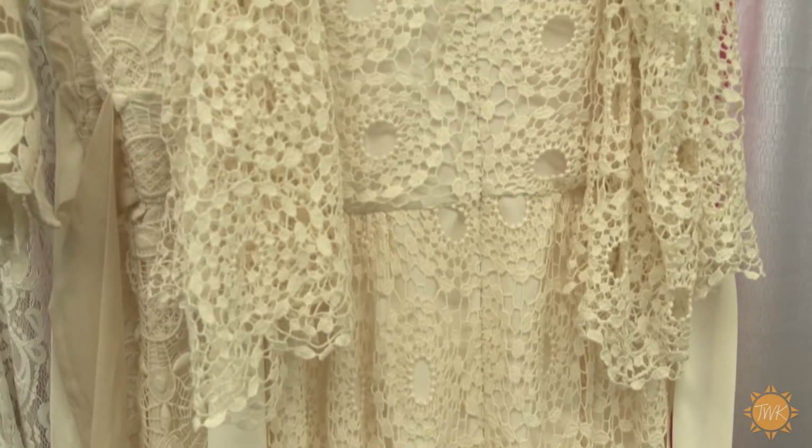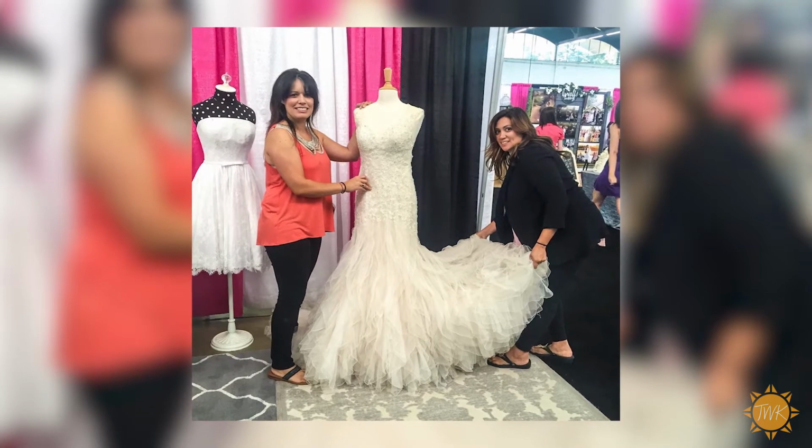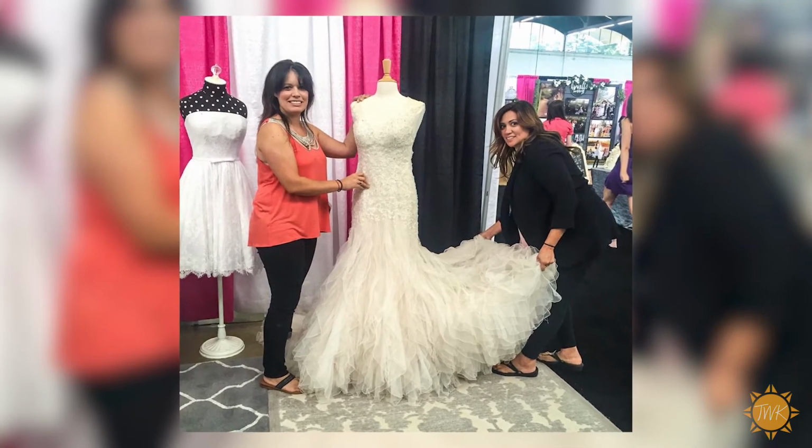Another thing would be to make sure that they have a good team around them that's gonna support them and make sure that they feel good in the dresses that they have on. And I said the last thing is have fun with it. That's what we like to do. We always make sure to have fun with the brides. We don't want it to be a stuffy occasion.